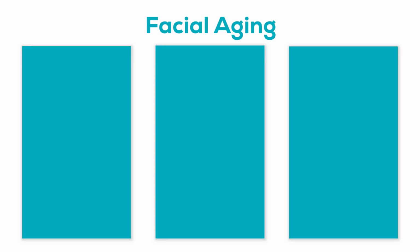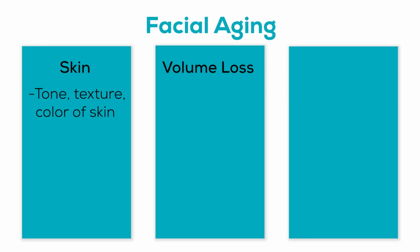So let's talk about how the skin ages. Number one, changes to the skin related to the overall tone and texture and color of the skin. Number two is related to the loss of volume. That is changes that are happening to the underlying fat pads of the skin and face, where the face begins to deflate and get thinner as time goes on.